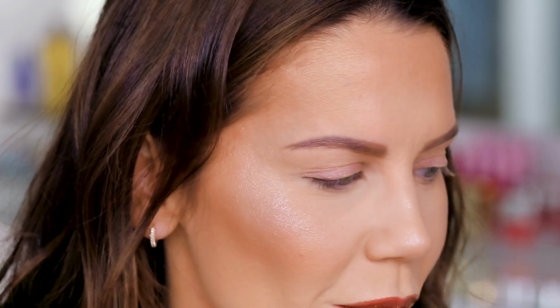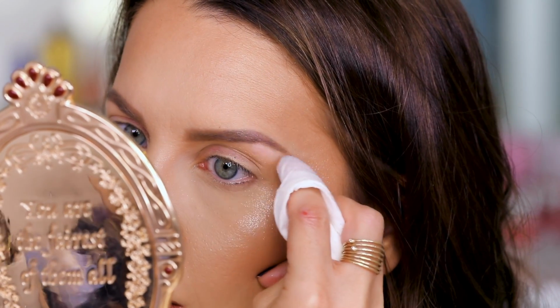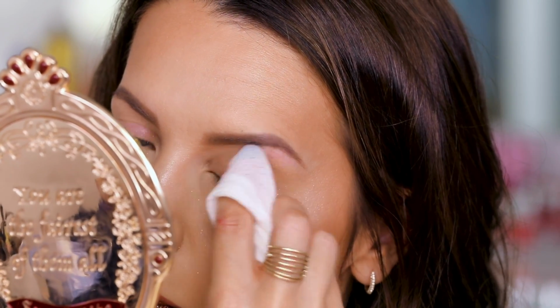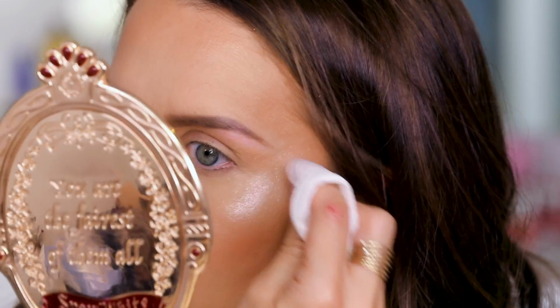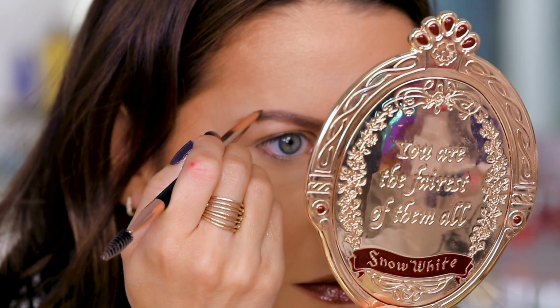Okay, there's a slight situation if you try to build and pull too much, it'll take all the color off altogether. I'm gonna go in and clean up a little bit here. Not bad, not bad. All right, I think that this is where I'm gonna stop.